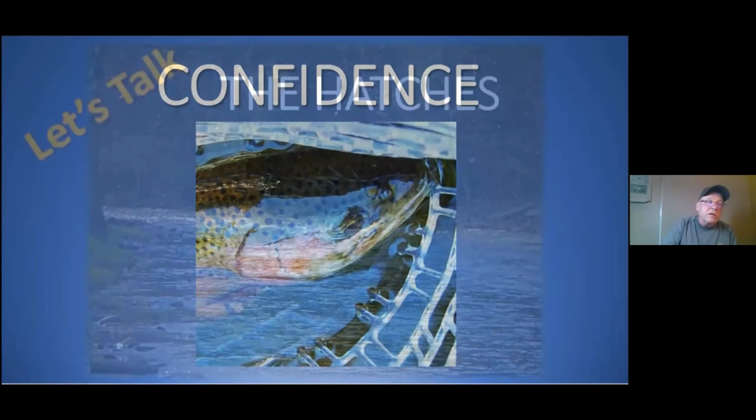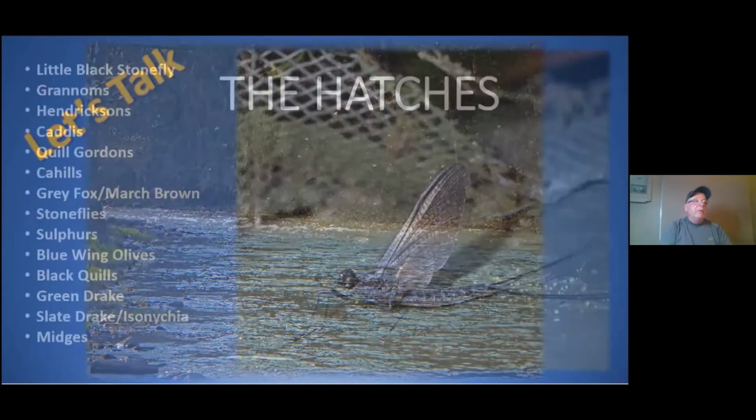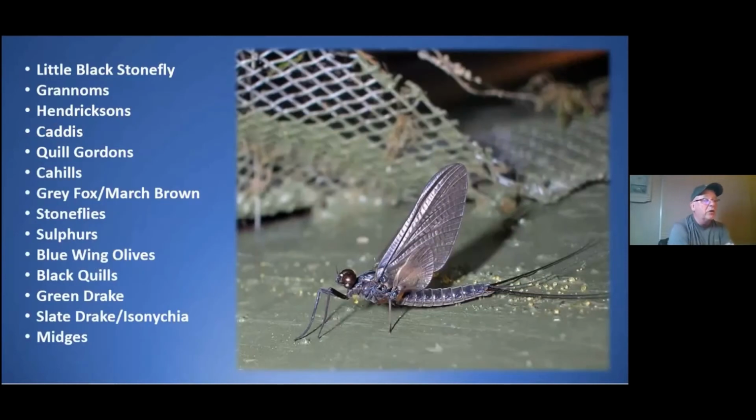Just go after it. Now the hatches that occur, as you can see again, this slide, how heavy that was. This is 10 in the morning in May, and look at the hatches. And we did have fish working that day. But the season starts out with the little black stoneflies right now, the granums and the Hendricksons, very, very heavy hatch. Generally, I'll go there around noonish in April, and then we'll hit Spring Creek or big fishing, then go down to Penn's for the afternoon Hendrickson hatch because it can be epic.